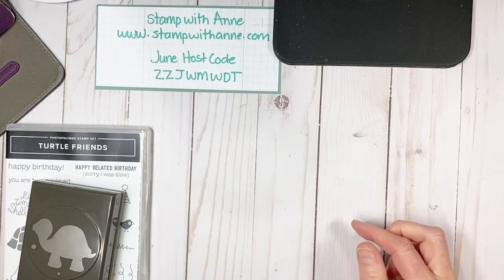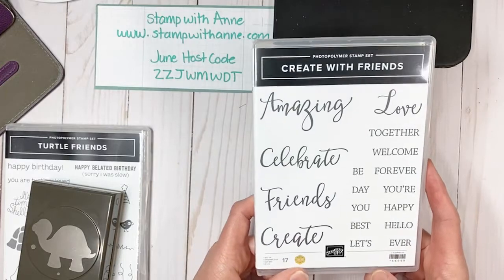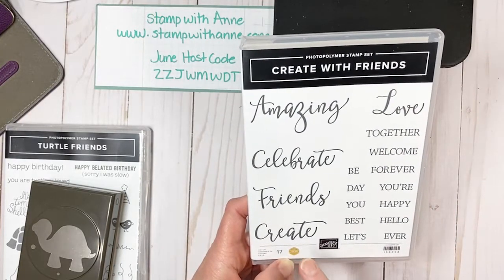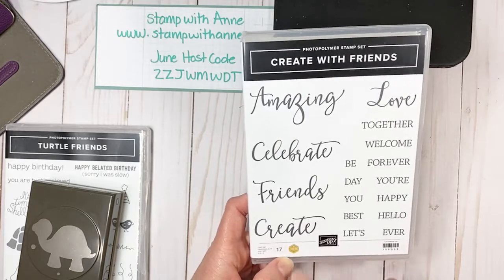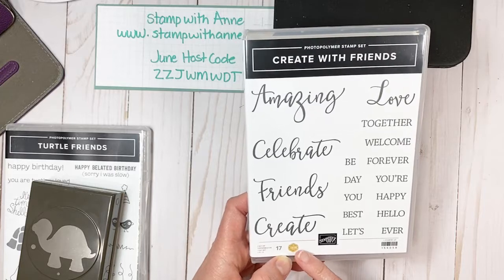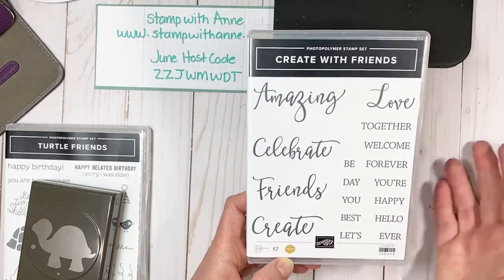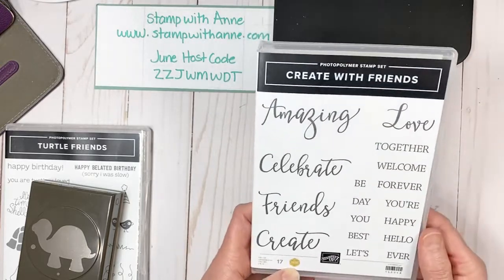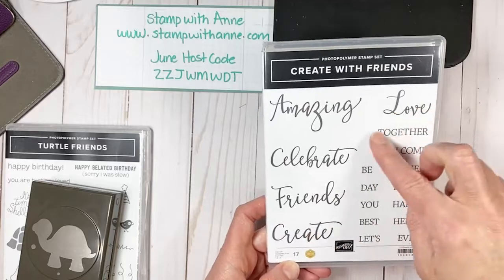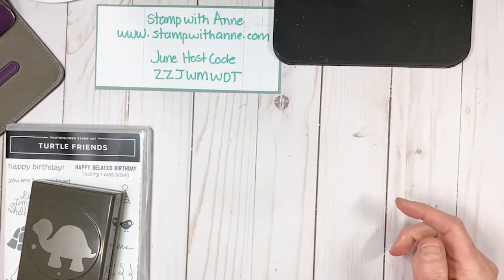I also wanted to share with you that our greeting for my project will be coming with Create with Friends. So this is actually a $1 million stamp set, and I can't remember whose $1 million stamp set it is. So if you see this little icon, that means the demonstrator has reached 1 million in sales and actually you get to design your own stamp set. So this is her design stamp set, and I can't remember who that is right at the moment. So great, has some great fonts and then some words. So we're going to be using one of the word fonts from here.